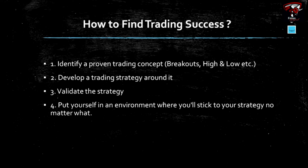The last and the most important tip is to always put yourself in an environment where you will stick to a trading strategy no matter what. So it's important for you to actually find a strategy that suits your trading style, and you're gonna work on it for the longest time.